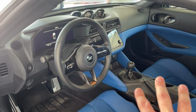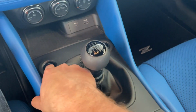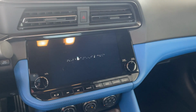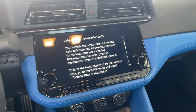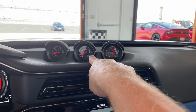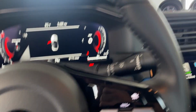We've got lots of new technology here, so I've got to show you this. We've got a new 9-inch touchscreen. We'll go ahead and fire this up. So 9 inches on this performance trim; the sport trim is going to get a smaller 8-inch unit. We've got the carryover gauges up here, the gauge pods. I love these. We've got our turbo boost, turbo pressure, all of that kind of stuff.